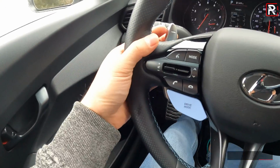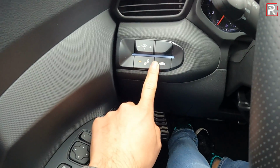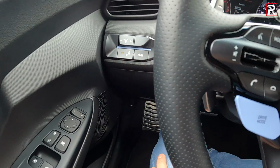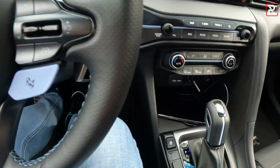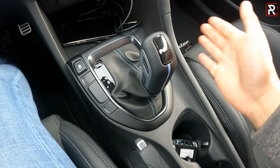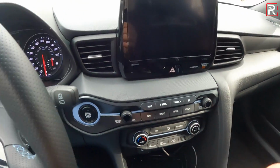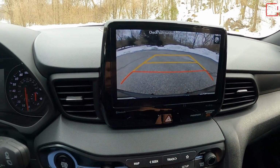Some new features this year, you can see paddle shifters for the 8-speed dual clutch. You have new safety features here like blind spot monitoring, lane keep assist, which is definitely nice. You can see here's the transmission shifter for the 8-speed. It's a very traditional looking shifter. It has a manual mode here, or you can also use the paddles, which is nice. When you put the car into reverse, there's the backup camera that you get. No parking sensors.